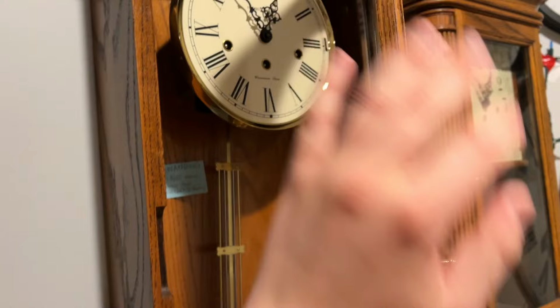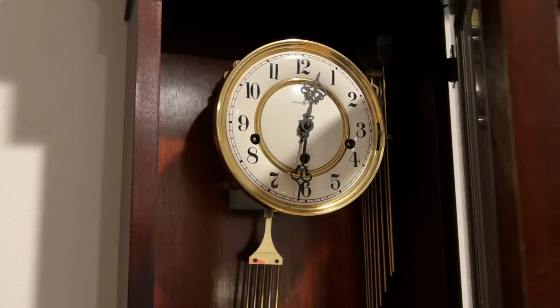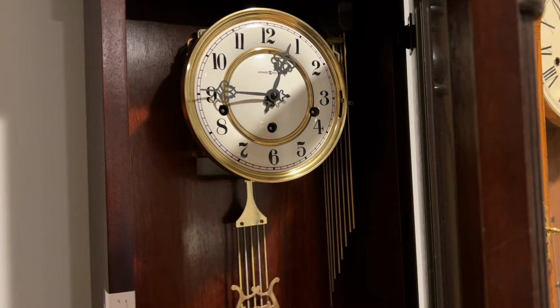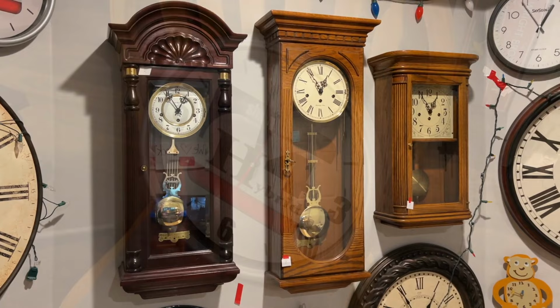All right, Sandringham and Westmont are done. Let's finish up Jennison. My three giant wall clocks are done.